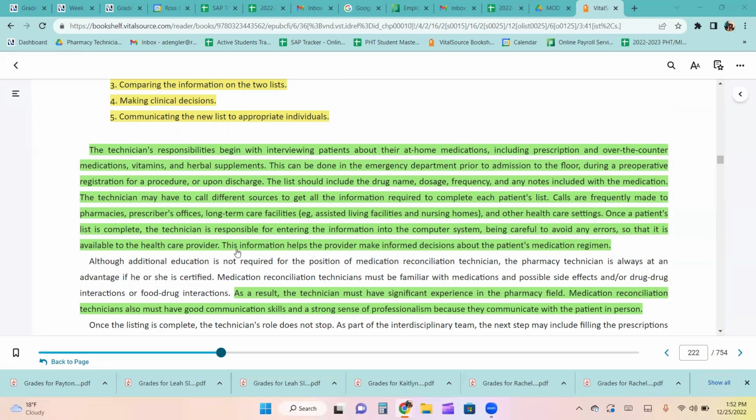Although additional education is not required for this position, it's always an advantage if you're certified. Obviously, in certain states, it's required. You should be familiar with medications, possible side effects, and drug-drug interactions or food-drug interactions for this job.